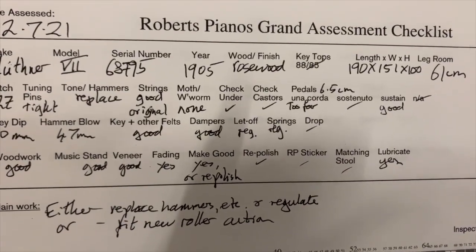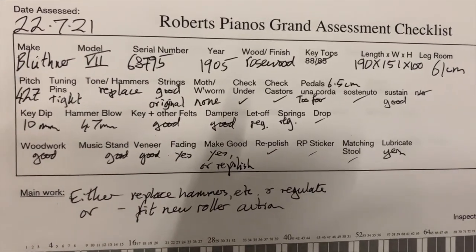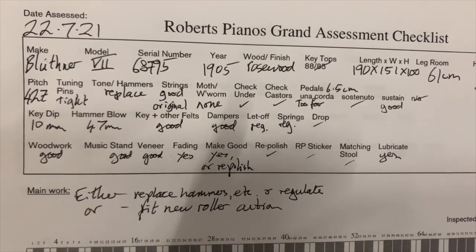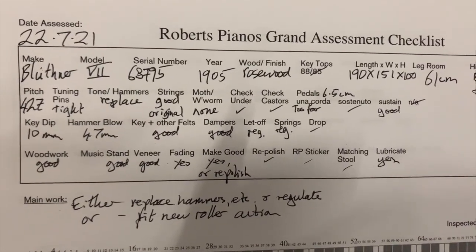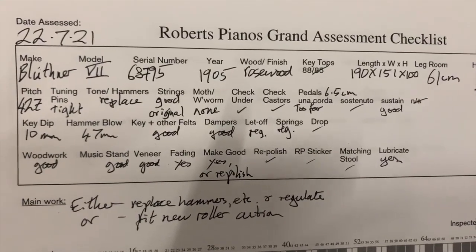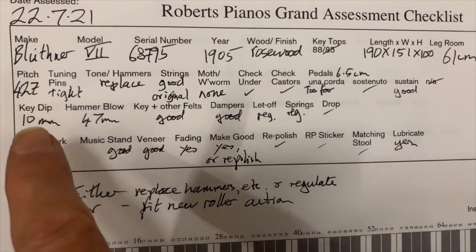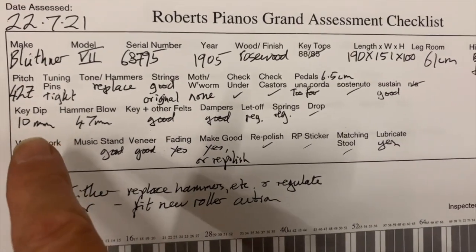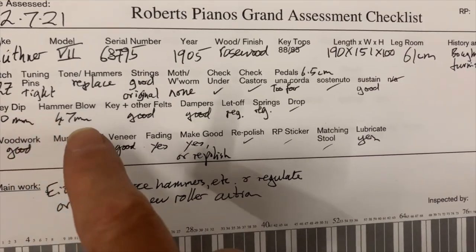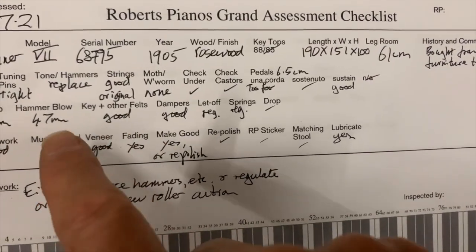So we've got original strings. I'm not inclined to fully restore this piano if it's got all the original strings. At least if they're replaced, they're replaced exactly as the originals were. I think they probably are originals, though the tuning pins are a bit bigger than I expected on original strings. The key dip is a bit low, that is typical Bluthner. We tend to make that a bit greater because people are used to more key dip. Hammer blows fine, but we would change the hammers anyway.